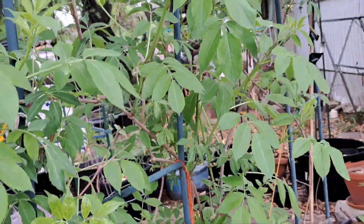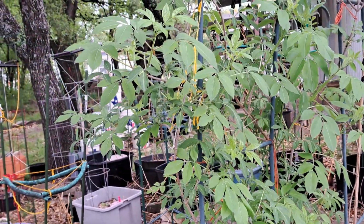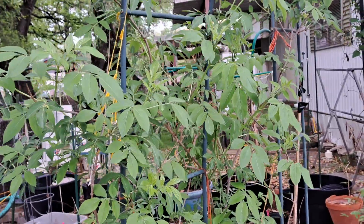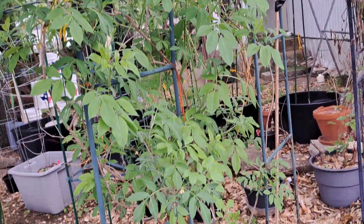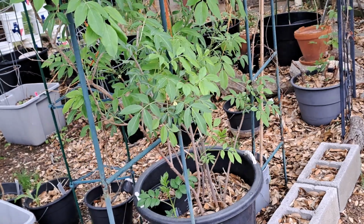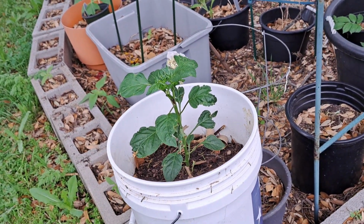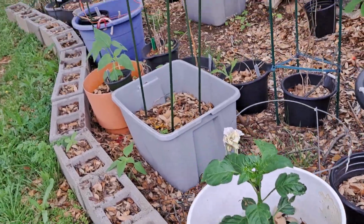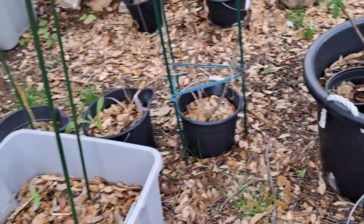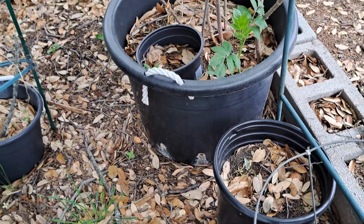And my raspberry bush is looking great. I just hope it will produce some raspberries this summer. But look how nice it looks. Got a red bell pepper right there. I mean, my raspberry bush is even putting out new shoots. Look. A new one coming up from the pot.